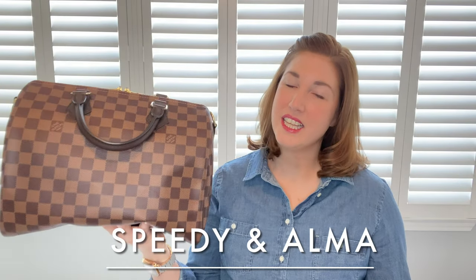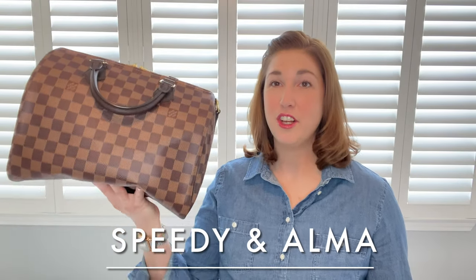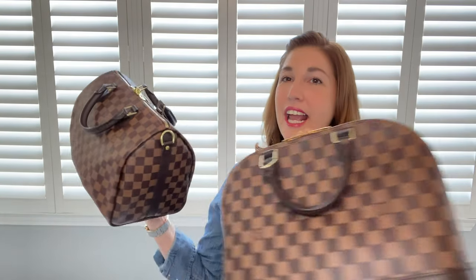The next two bags I'm actually going to talk about together because I have all the same points to make about both of these styles, and it is the Speedy. This is the Speedy Bandolier 30, and the Alma. This is the Alma PM in Damier Ebene as well. And both of these bags I would recommend buying again at the current retail price. Let me put this down because I don't have enough room to hold these in frame with me.